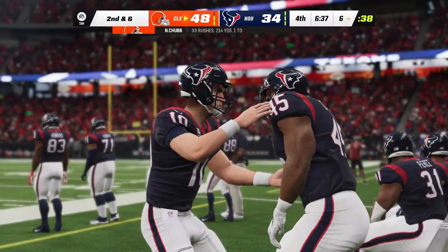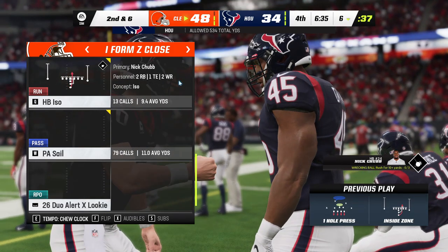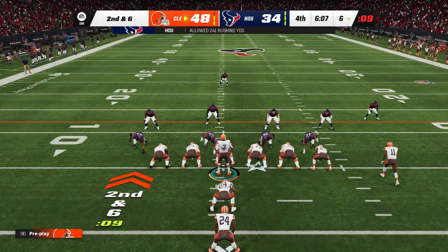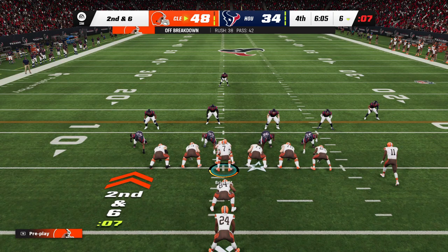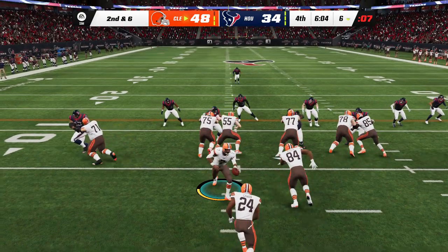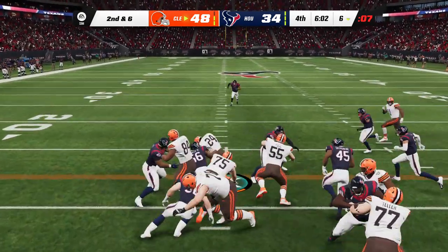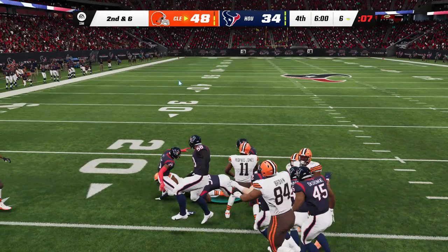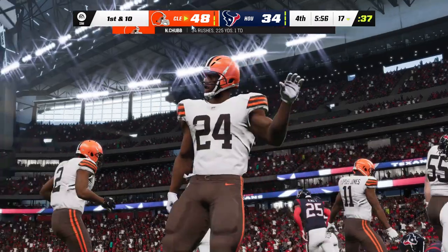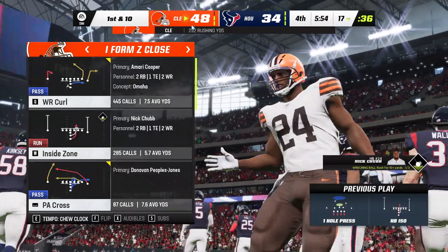Keep away. First down. 15-yard line. That's good for a Cleveland first down and an 11-yard pickup.